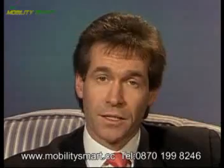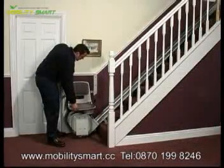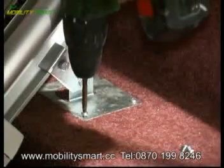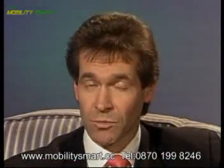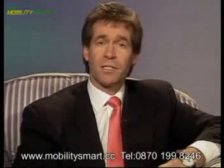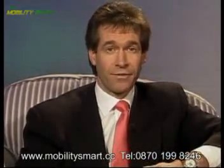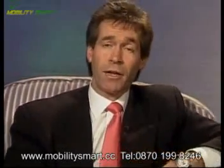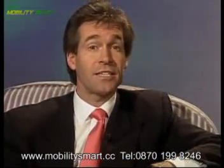And remember that a slimline design is crucial to give plenty of room on the stairs, as well as ensuring that the lift and track can be secured to your stairs rather than the wall, therefore avoiding the unsightly structural work that you might otherwise expect. If you find it difficult to climb the stairs in your home, a stairlift really can transform your life and give back the mobility that you once enjoyed. Let's now hear from just a few of the many people who actually use stairlifts and see what they have to say.